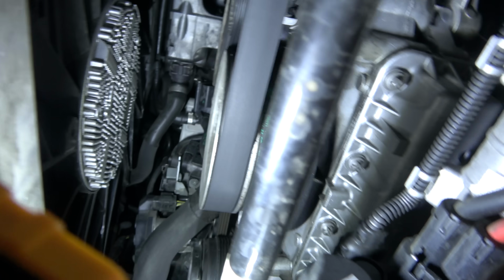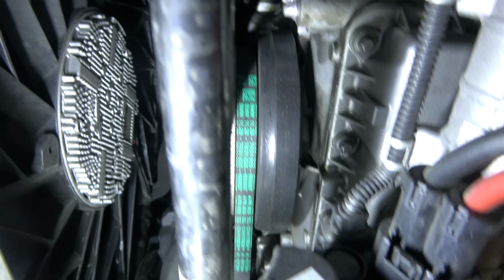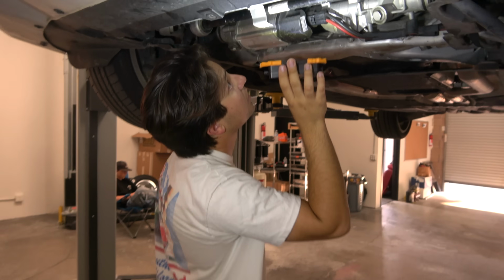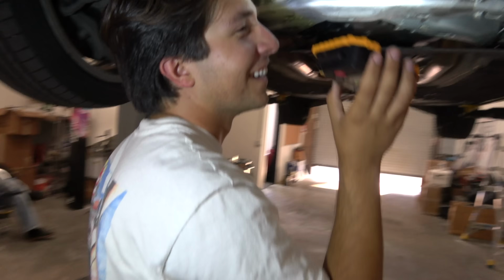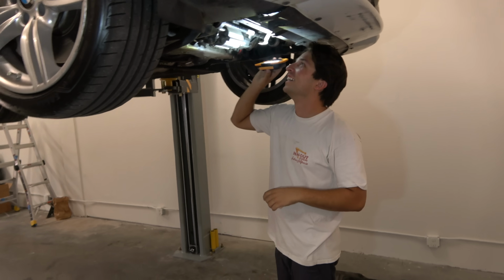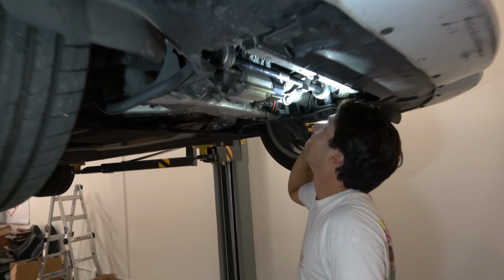Overall, like pretty clean up inside here. Looks like a lot of those radiator hoses and things, those have been replaced. Belts look pretty good. No, I think we may have landed a score here. I think our intuition paid off. Well, we're gonna boost it to the moon, so we'll see how this looks. Yeah, after the tune and downpipes, this may not be the same story.